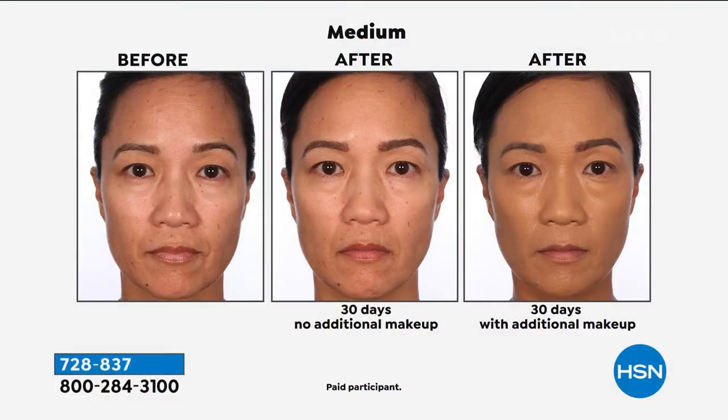Now, the first photo is a woman before. The second photo is the woman with no makeup 30 days later. Her skin's improved, hasn't it? Yes. That's 30 days later, no makeup. Look at the wrinkles in her forehead. And then after 30 days with additional makeup.